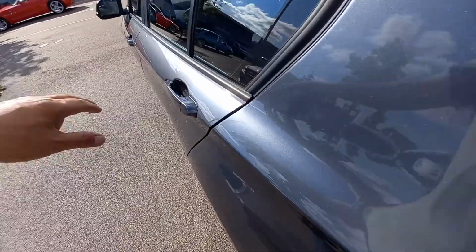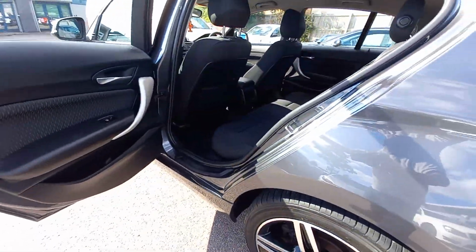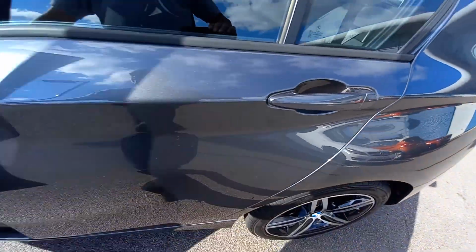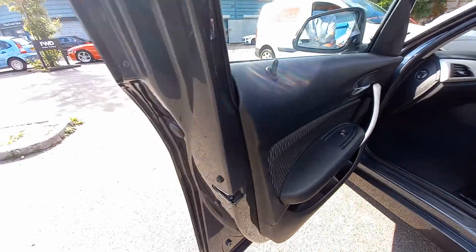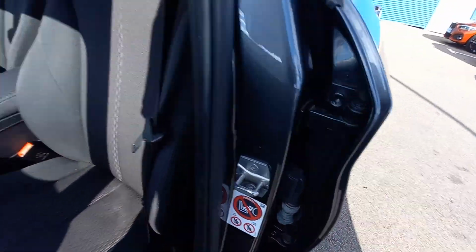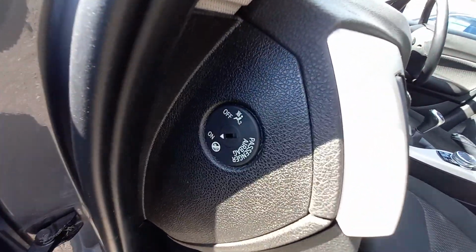I'll show you these door cards. So that's all nice and clean. Same with this side, that's all nice and clean. We've shown these in the photos. Like I said, there's no trapped seat belt marks. There's nothing like that. There's an airbag on and off there as well.